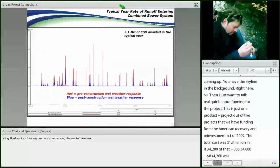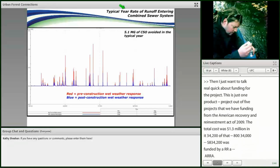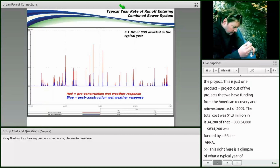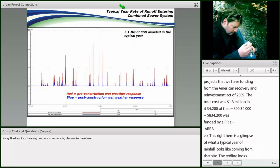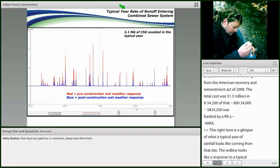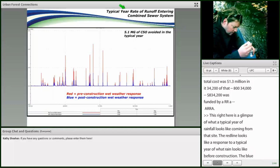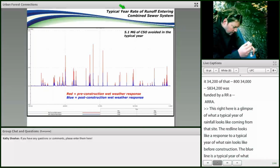So this right here is a glimpse of what a typical year of rainfall looks like coming off of that site. The red lines are what the response to a typical year of rain looks like before construction, and the blue lines are what a typical year of rain looks like after construction. So you compare those, and you can take a difference, and we end up seeing about a 5.1 million gallon reduction of CSO.